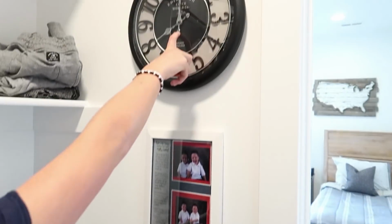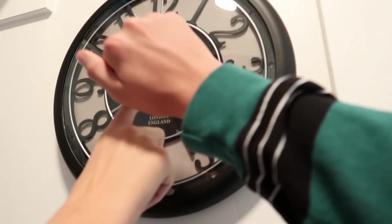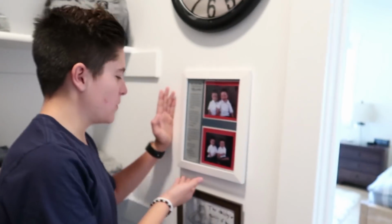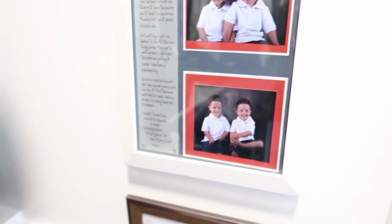But then over here on this side, I really like this a lot. The clock doesn't actually work. Actually, when I tap it, it does. Look at that. Just hit it really hard. No, I'm just kidding. And then here's a little quote from Life with Twins. If you guys want to hurry and read that, me and Brock, when we were younger, you guys can pause. Look at these two. Little hooligans. They're so cute.